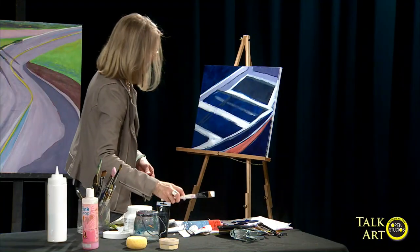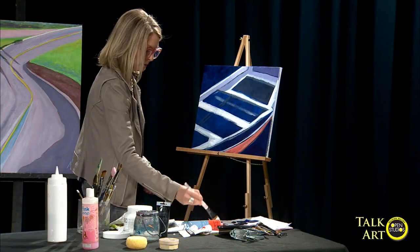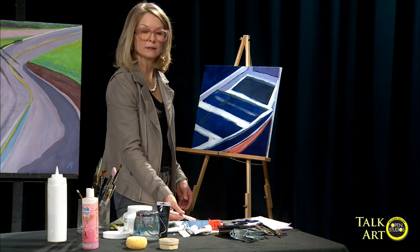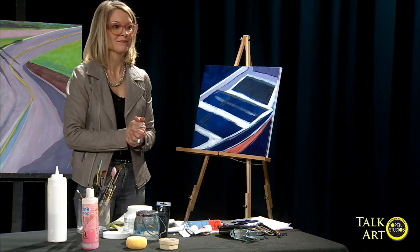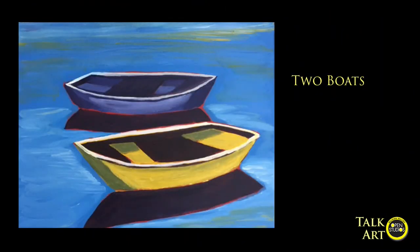Well, let's take a look at some completed images now. Oh, absolutely. Boats that you finished. Yep. So you brought several, which are beautiful. I have. So this one, two boats.